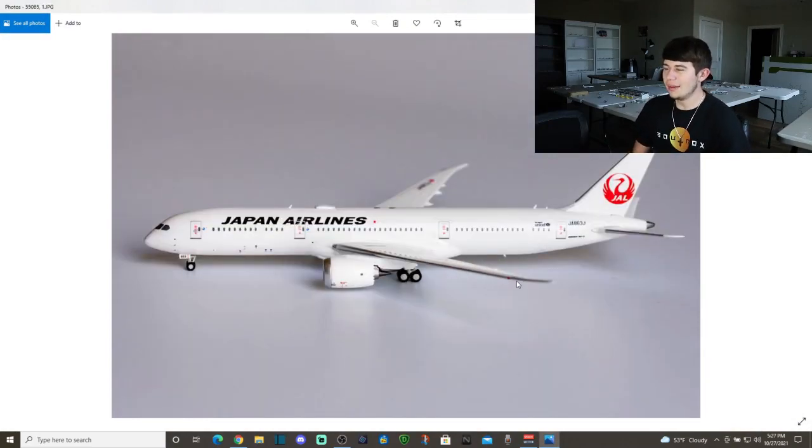Next up, we have one I've been so excited for, the Japan Airlines Boeing 787-9. Been wanting this one for years. I've requested it numerous times to NG Models, and I'm super excited. Sorry, guys, my chair does keep falling, I guess. I don't know. But regardless, I've been really excited for this.